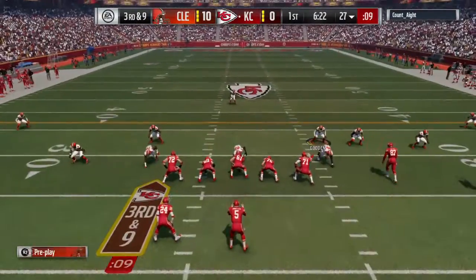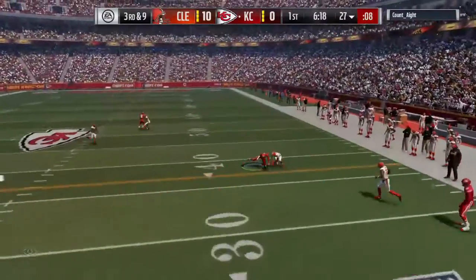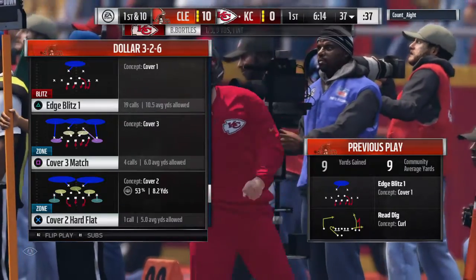Ready, green 39, green. Throwing his Bortles on 3rd down. They're able to locate Wilson. 9 yards on the play and a 1st down.